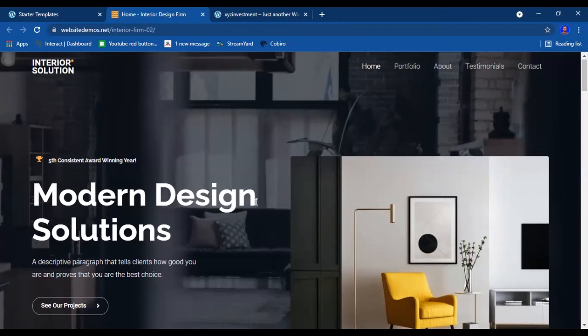Maybe it's rearranged on your own. You can just search Interior Firm. There's a search field there. You can just search for it. Have you seen it?